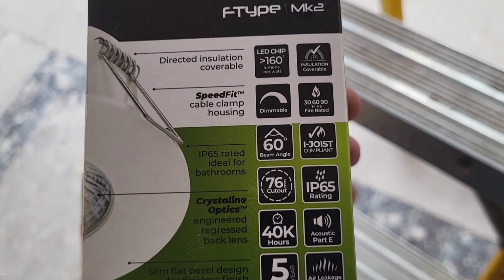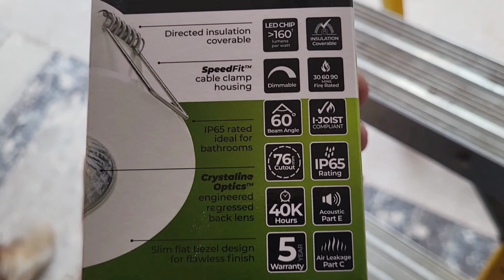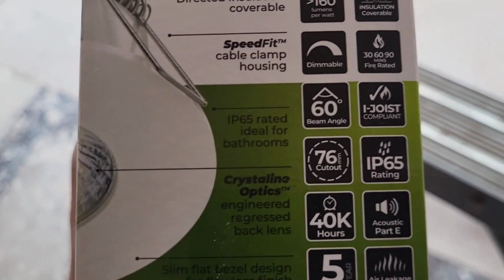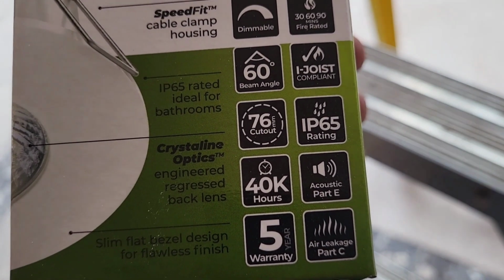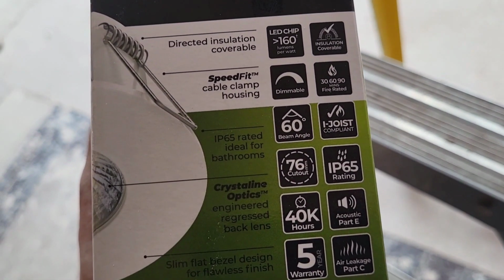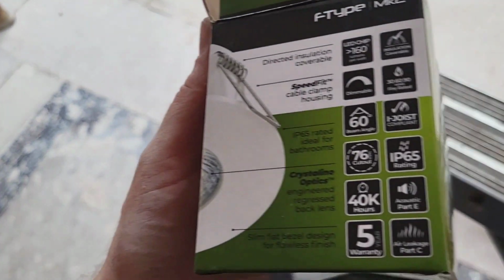Dimmable. iJoist compliant. iJoist, have you ever heard of that? Got to have the iJoist compliant, haven't you? What even is it? Don't know. Acoustic rating, isn't it? Acoustic rating.